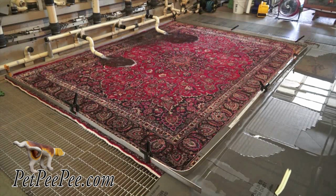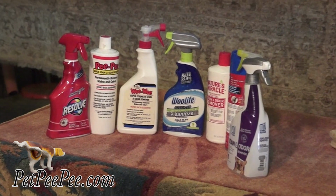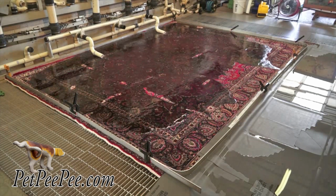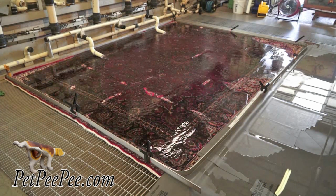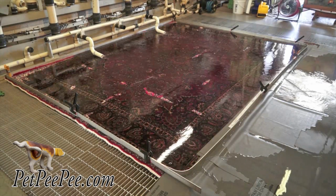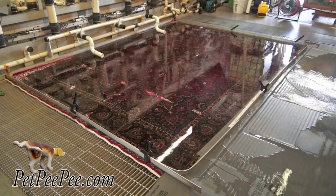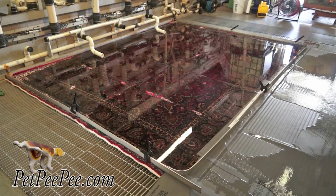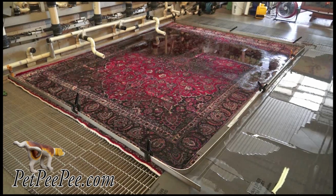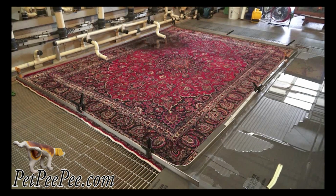Mr. Plumber used probably all of this cleaning product, and then he sent the Oriental rug to a local Oriental rug cleaner to be cleaned of urine odor. Mr. Plumber has two Yorkies, and they love to pee on the rug. The Oriental rug smelled so bad that he didn't have a choice but to send the rug out locally. After receiving the rug back, it still smelled so bad that he could not take it anymore.